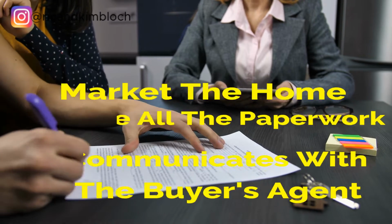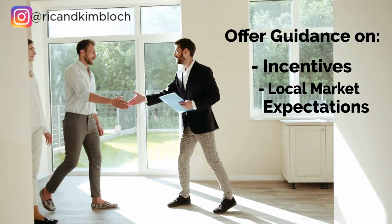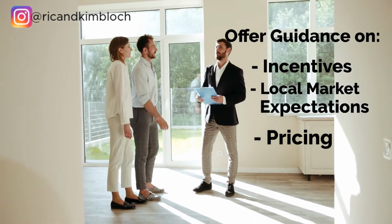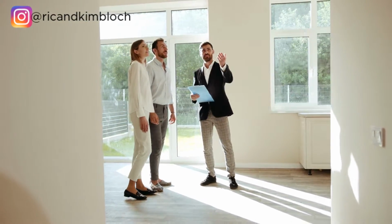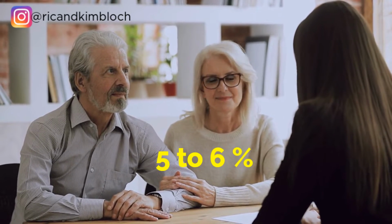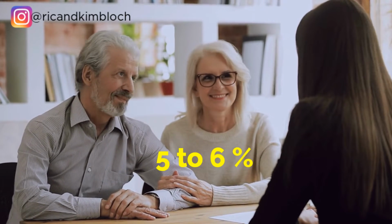Sellers often choose to work with an agent because they will offer guidance on incentives, local market expectations, and pricing. When a seller decides to hire a listing agent for the sale of their home, they will typically charge a 5 to 6% commission that will be split with the buyer's agent. And do keep in mind that there are other costs to selling your home.